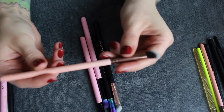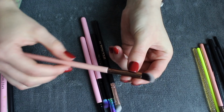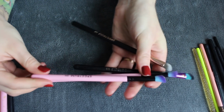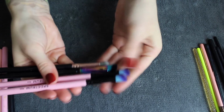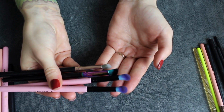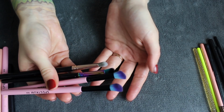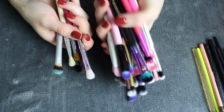This one is a Luxy 207 medium angled shading. Same description as I was just giving you. And then all 4 of these are the same. They're the Spectrum B04. These ones are definitely my favorite when it comes to an angled brush. I think it lays down that product nicely. It gives me a little bit of fluff to blend it out a little bit, but for the most part I use it to pack down those shadows. Out of that segment, keeping.